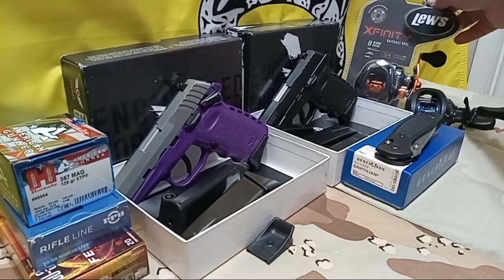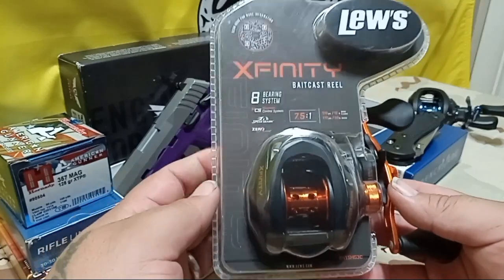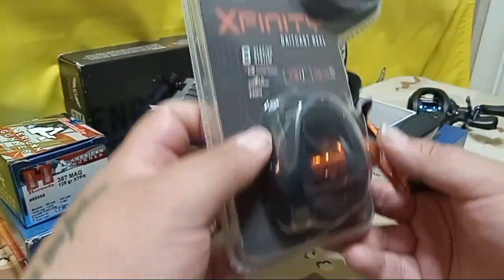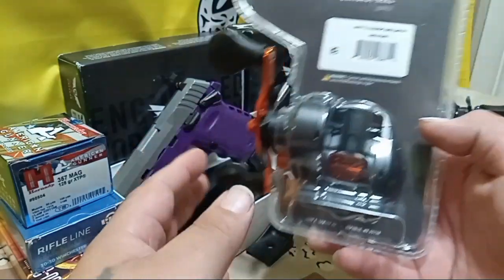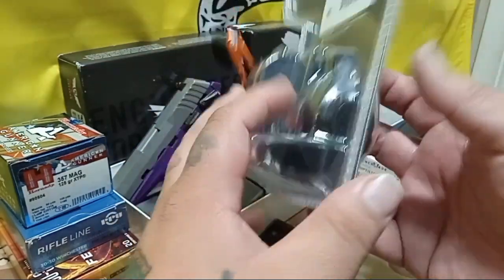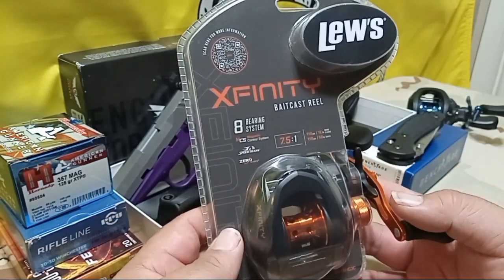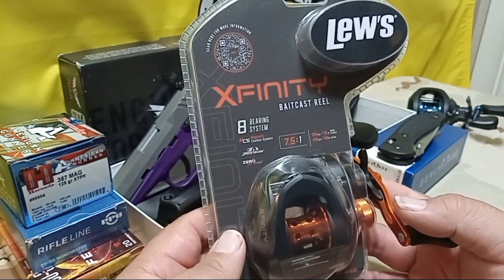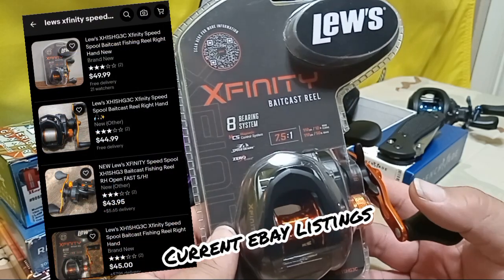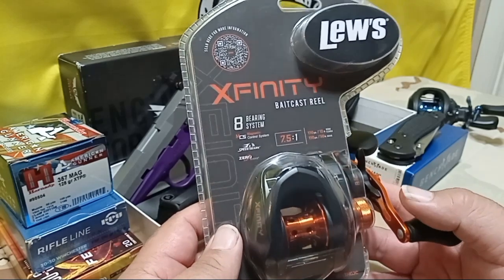First things first, like I said, is the bait casters. These bait casters I found at a local pond, which is really cool. This Lew's Xfinity, brand new, still in the clamshell. Not a high end bait caster, but something that I could definitely make work. I think this thing comes up on Walmart.com and eBay. You can pick them up between like $40 and $60. Not too bad. I actually picked this up for $15 at a local pond, so I was really excited about that.